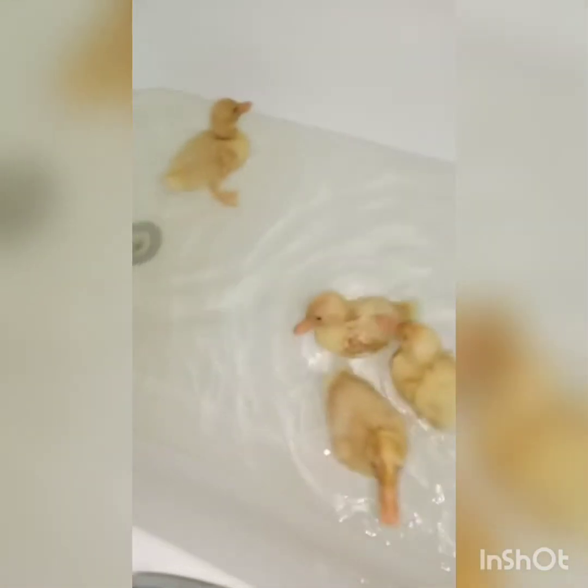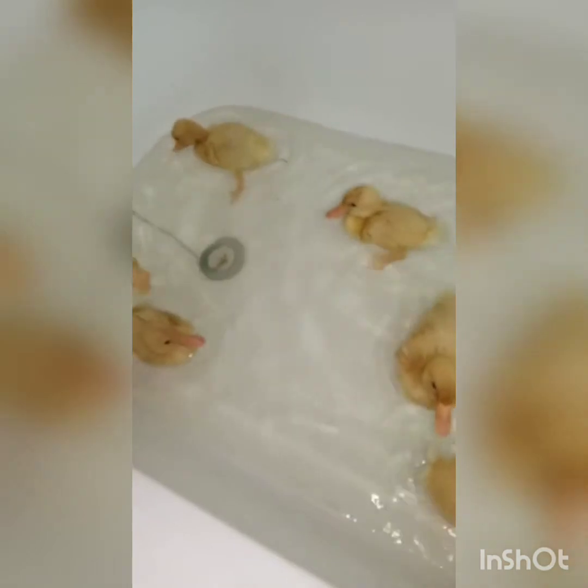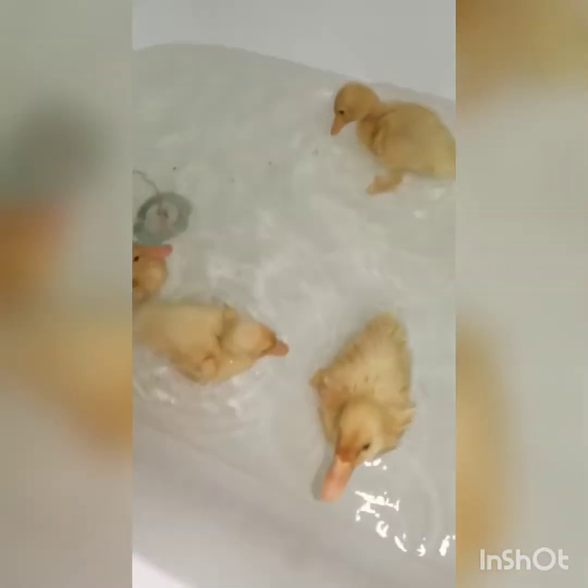Okay, so our little ducks are now just over 3 weeks old. They're getting bigger and bigger. One of them's leg doesn't seem to work properly. I think it's this one over here. He's my little peg leg. He's up and down. Not completely sure he's gonna make it, but you know, we'll give it our best try.